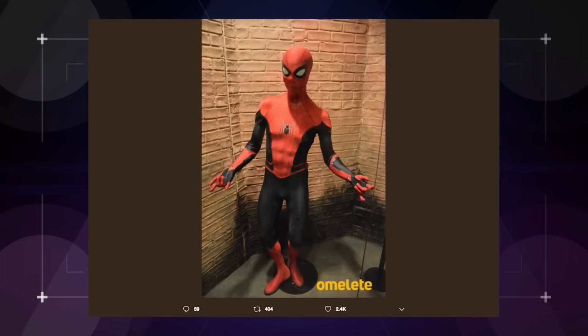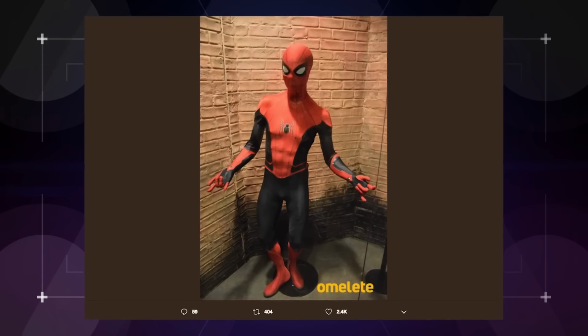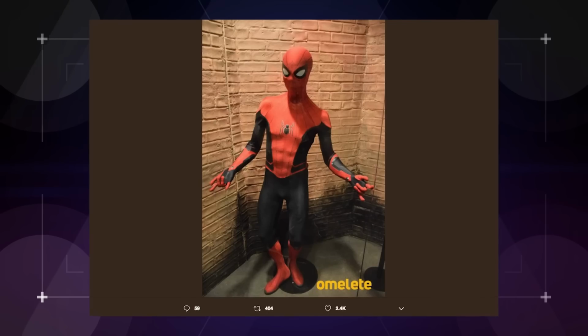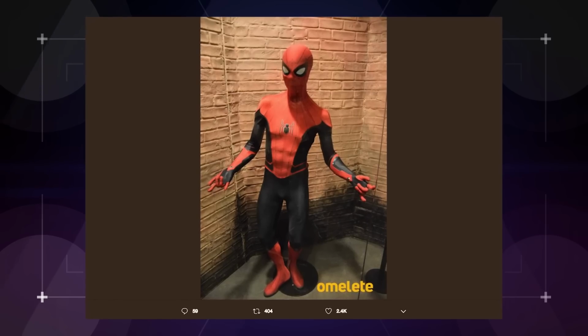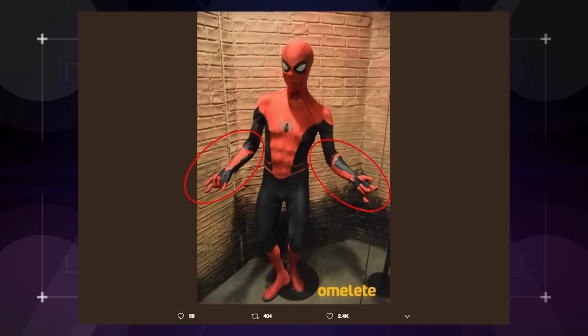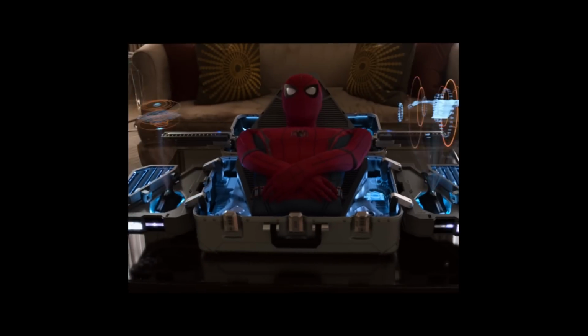Now, the more traditional of the two Spider-Man suits on display at CCXP looks pretty similar to Spidey's suit in Spider-Man Homecoming, but this one has black accents instead of Spider-Man's traditional blue. The web slingers on his wrists are more streamlined than previous suits, possibly thanks to another upgrade by Tony Stark.